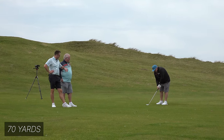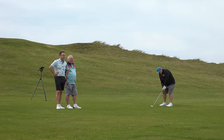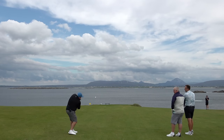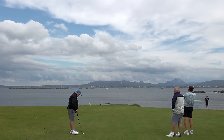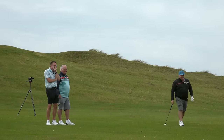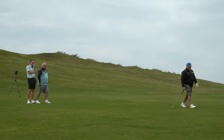70. Is this the wedge that gets him up in the air now, this? Lob wedge. Because he needs it. This is not right. 70. You've got another 35 to go. I got it in the air, though, didn't I? You did, absolutely. Clean strike. Can we say good drive? No, we can't say that, can we?